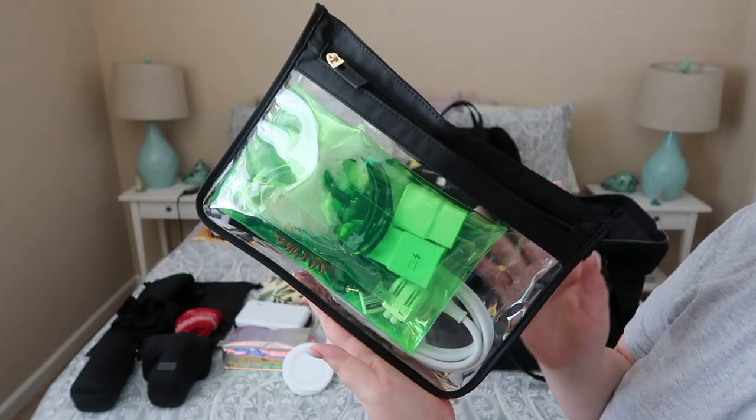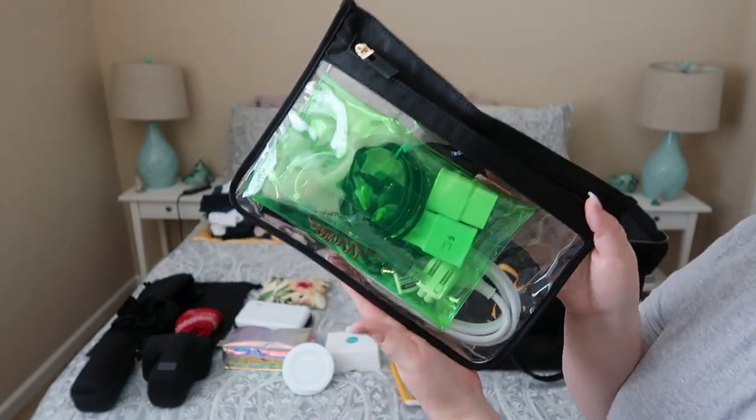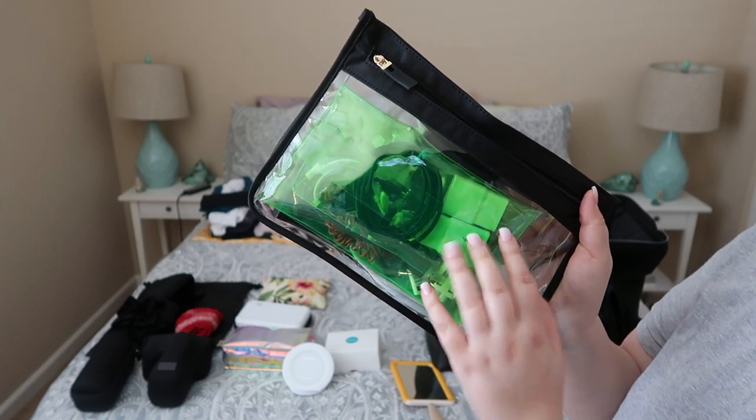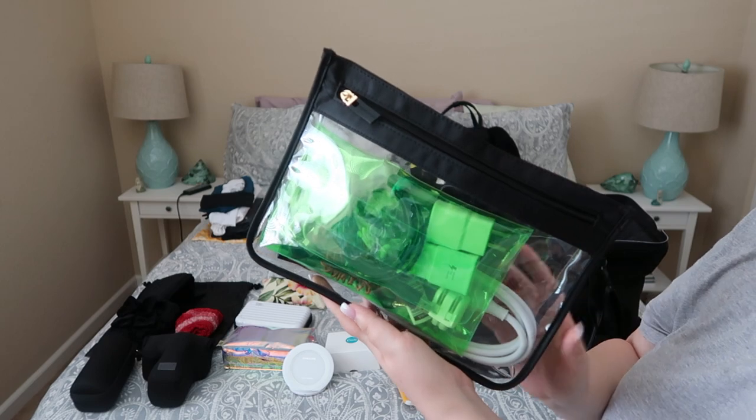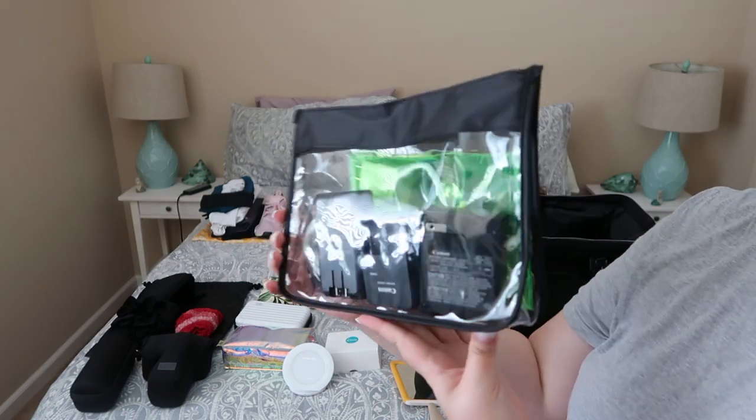The next bag that's going to go in there is actually from Ulta. I have all of my tech accessories in here. I'm going to link this bag down below for you just so you can check it out, see if it's something that might work for you.